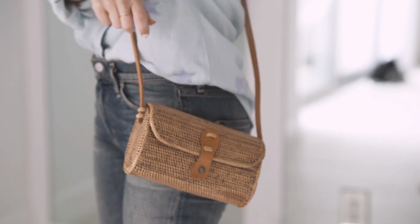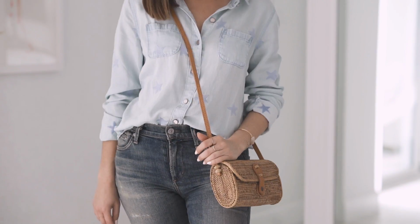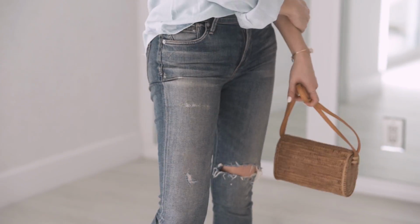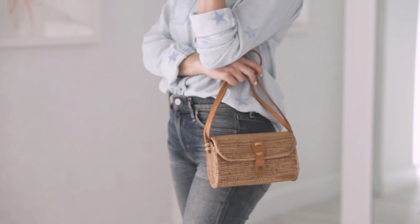So the only thing to note when ordering these bags is there's a few different designers who make them, and the real ones come from Bali often. This one still smells a little bit, this one doesn't, as I hit my head. They have a little bit of a smell to them because they're made from natural elements. So I hung this one on my balcony, and the smell went away. So when you order these bags online, just make sure to air them out outside before you wear them.